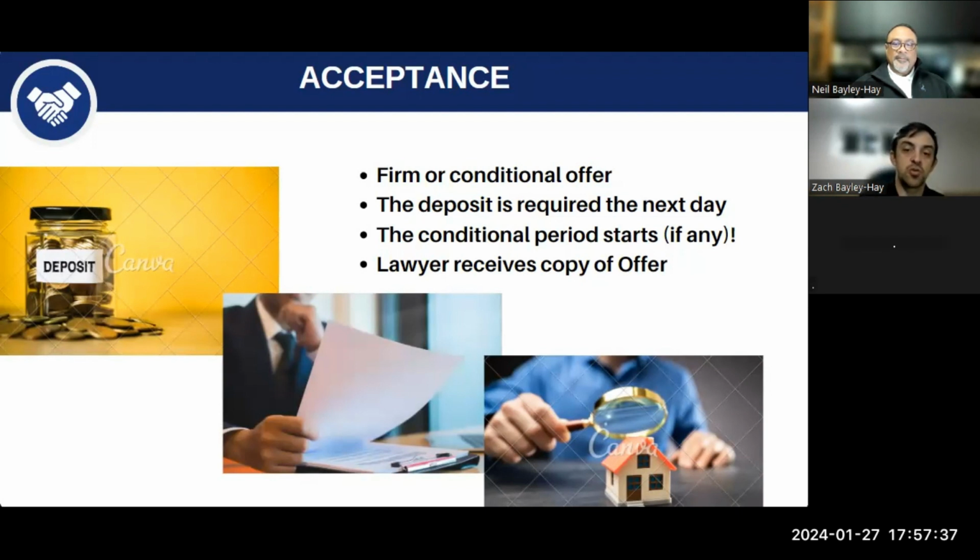So a deposit is required to be put down. In the Barrie area, you're usually somewhere between 15 and 30,000, depending on the price of the property. So that's something that you want to prepare yourself for.